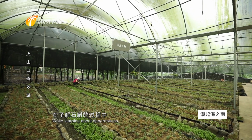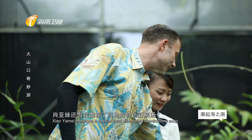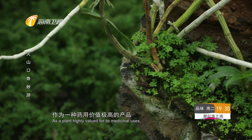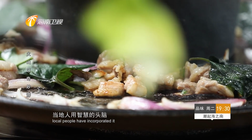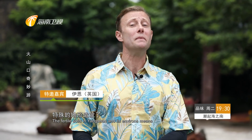While learning about dendrobiums, Xiao Yamei mentions a special local dish called dendrobium soup. As a plant highly valued for its medicinal uses, local people have incorporated it into their cuisine. The fertile soils in Yangshan and its environs means that it is home to some delicious foods such as black tofu and the region's special lamb.